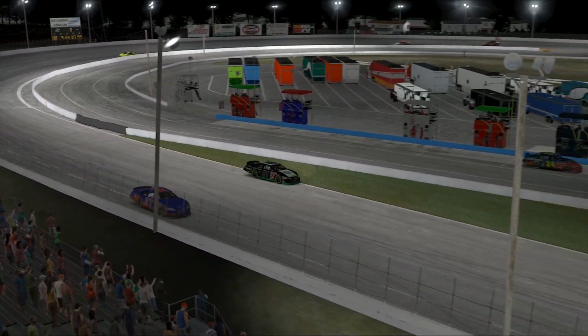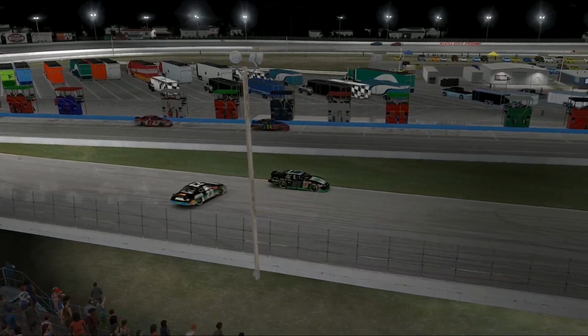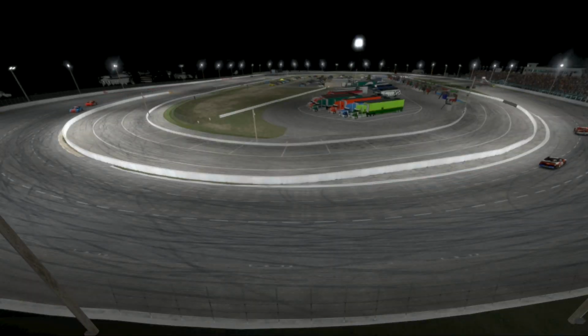Joe, you've had kind of a crazy season in these first few races. How do you think things are looking for tonight here at Myrtle Beach? Hoping to have some good luck tonight. I'm going to need it. Myrtle Beach isn't exactly one of my best tracks.